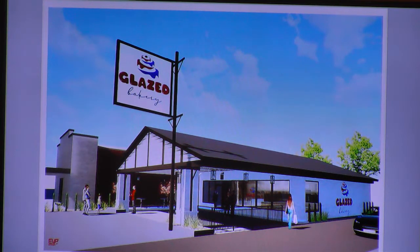So the wheel stops will go under the covered area? Pardon? The wheel stops will go underneath the covered area? Yeah, they'll be underneath the covered area, probably 6 or 8 foot off the front of the building.